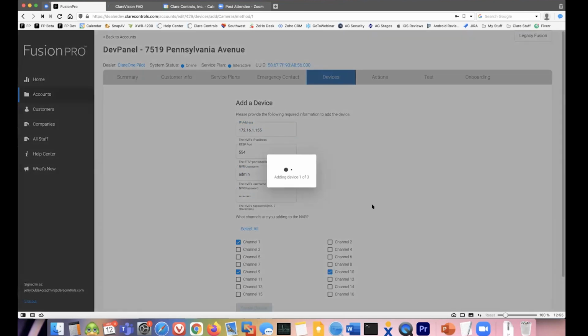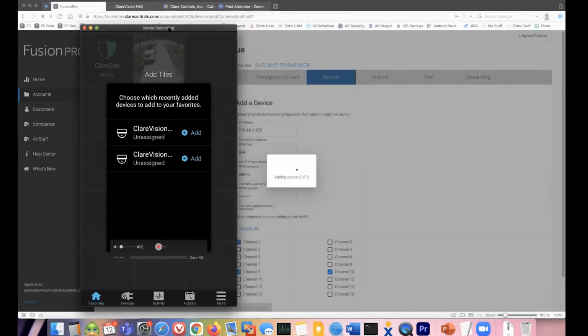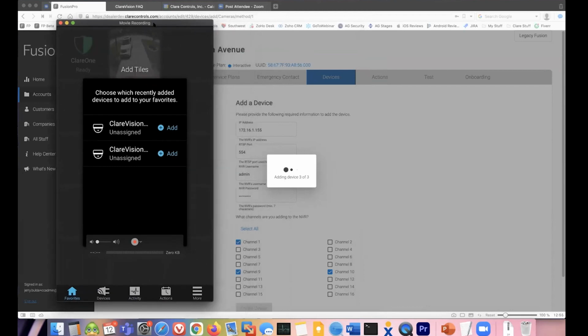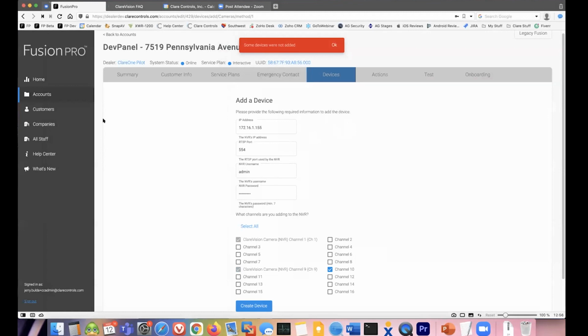We'll add this guy in here, and they're already popping up on my phone. I can see them if I pull this open for you again. It's over on the side. You can see as they add, they're popping up on the app. Oh, I might have picked the wrong channel there. So I can easily add this in, boom, add, and boom on the phone.